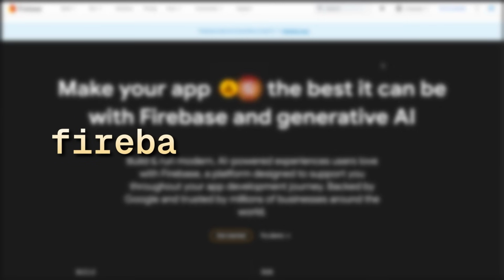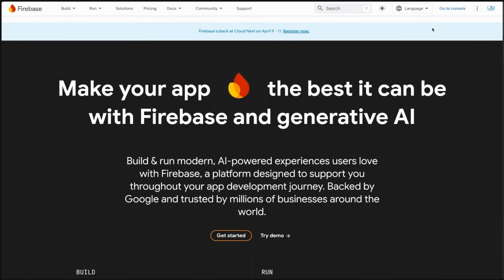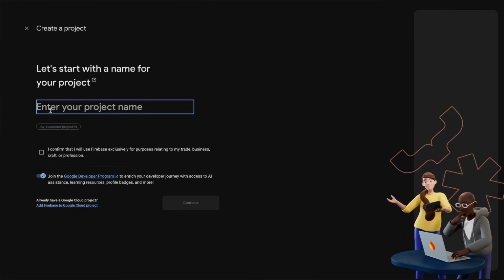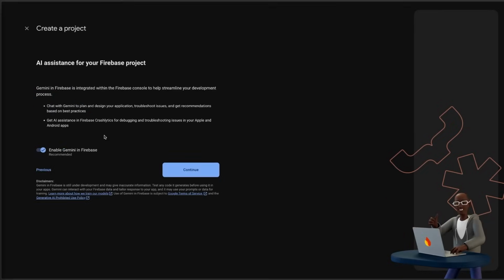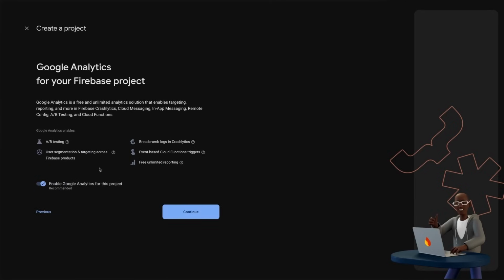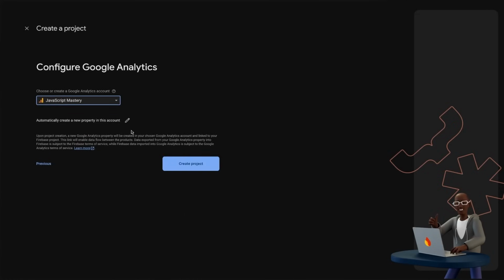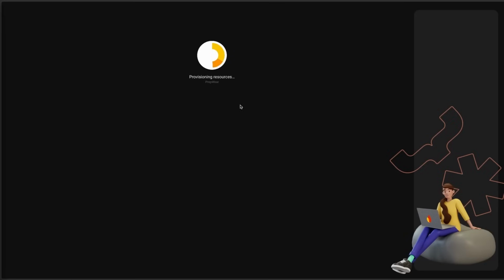Head over to firebase.google.com and open the Cloud Console using any Gmail account. Create a new project by getting started and give it a name. I'll go with something like PrepWise. Confirm and continue. Sure, we can enable Gemini as well as Google Analytics. Why not? And you can choose your Google Analytics account and click Create Project. It'll take just a minute, so pause this video and I'll be right back.